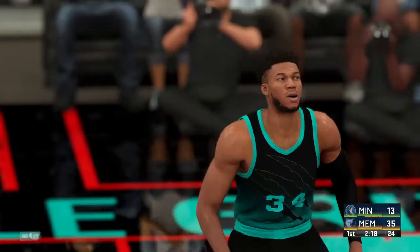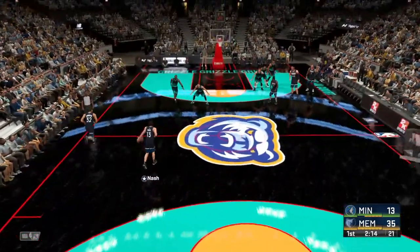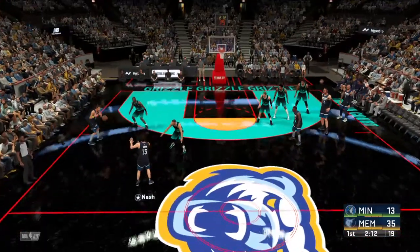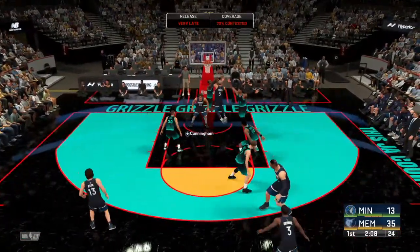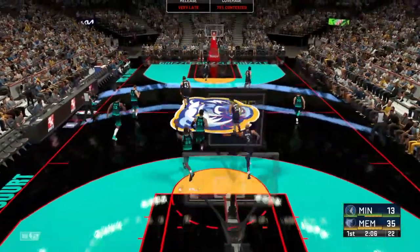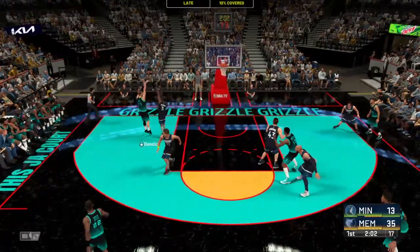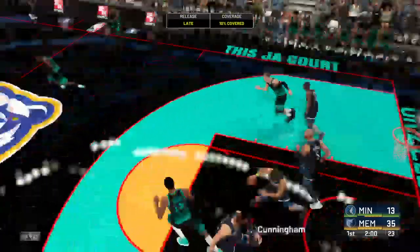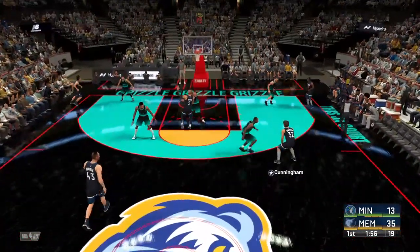And I'm just impressed with their effort here early. They've hit the offensive glass so hard. And those putback baskets contributing to their lead. Here's Cunningham. Doesn't go for him. Now Memphis takes it the other way. Here's Doncic. And Cunningham pulls it down. Cunningham's got 4 rebounds now.